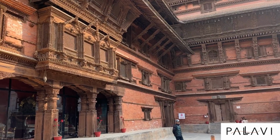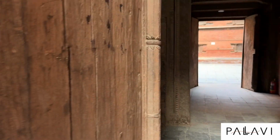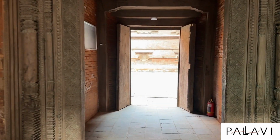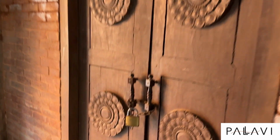But no, I'm not in Japan, I'm in Nepal. And the entire palace, right here, you can see that it all looks like a very Japanese design, right? And the reason for that is that there's a lot of cultural interchange and influence from Japanese architecture.